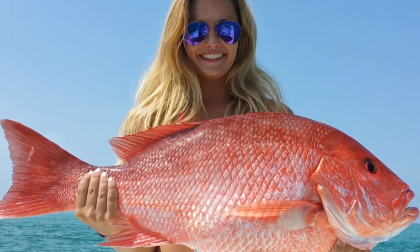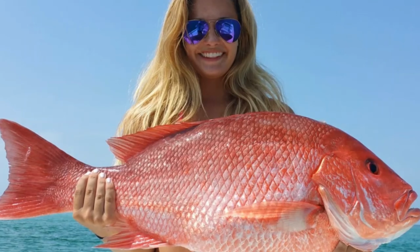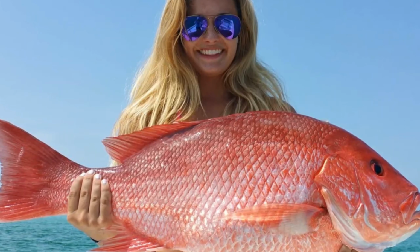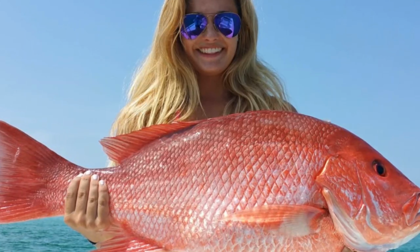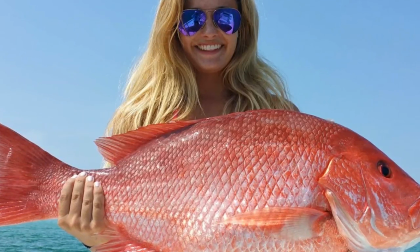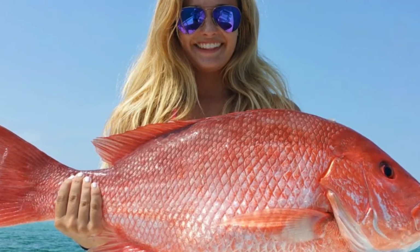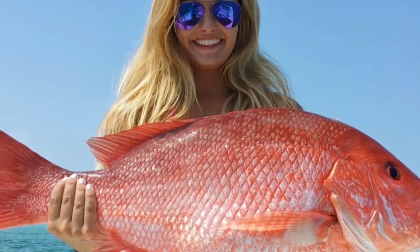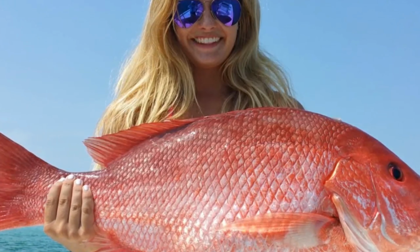As the juveniles mature, they seek cover in the form of ledges, rocky outcroppings, and wrecks. During winter, northern red snapper move offshore to avoid the cooler, shallow inshore waters. Distinctive features. This snapper has long pectoral fins and a truncate caudal fin. The first and second dorsal fins are continuous with a slight notch in between the two, and the anal fin tapers to a point posteriorly.